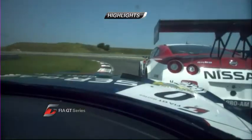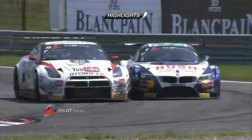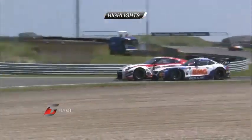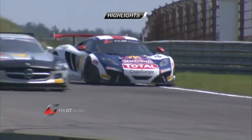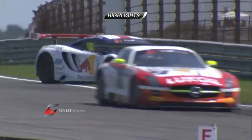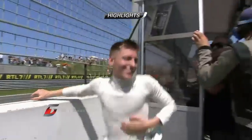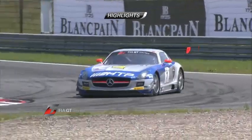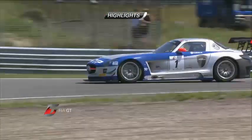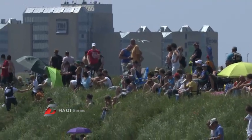Great job by Buch. And a battle going on further down the field. Lots of battles going on further down the field. Nissan and BMW. And eventually the BMW did squeeze past. Here was a great move. Both drivers gave each other just sufficient working room. Absolutely. But then in the last few moments of the race, Alvaro Parent pulled off. But it was Maximilian Buch and Alan Day who took the victory. Second and third, though, for WRT means that Stephane Ortelli and Laurens Vanthoor are still at the top of this championship.